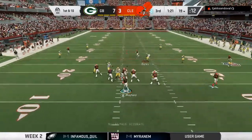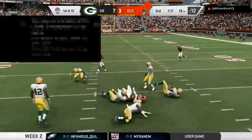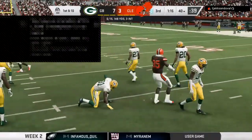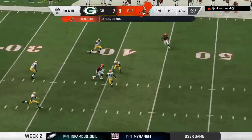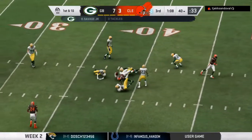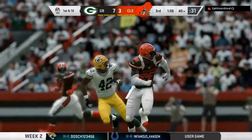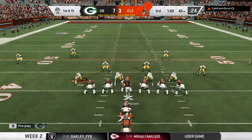Trying to shake off the interception. He'll look to throw. Got an open man. That's David Njoku, the tight end. And he'll be corralled well upfield right around the 40-yard line. A well-executed 22-yard gain. That's good for a Browns first down. 1st and 10 at the 40-yard line.